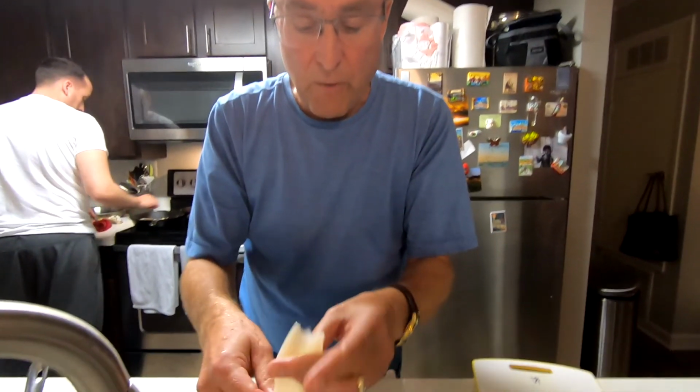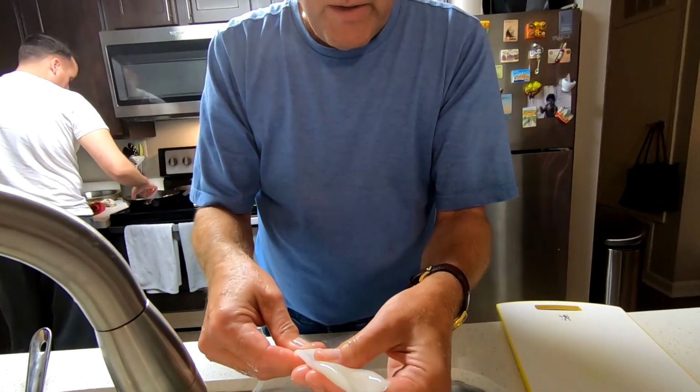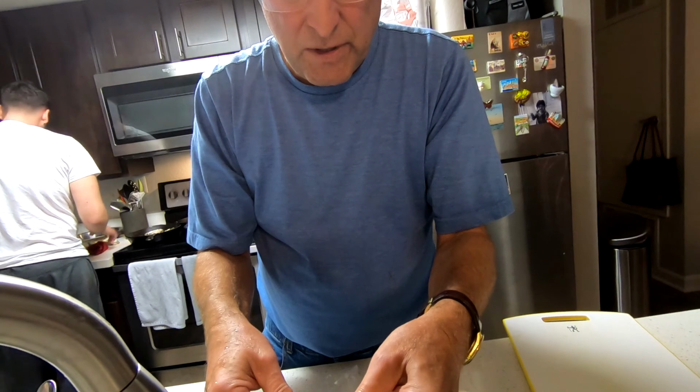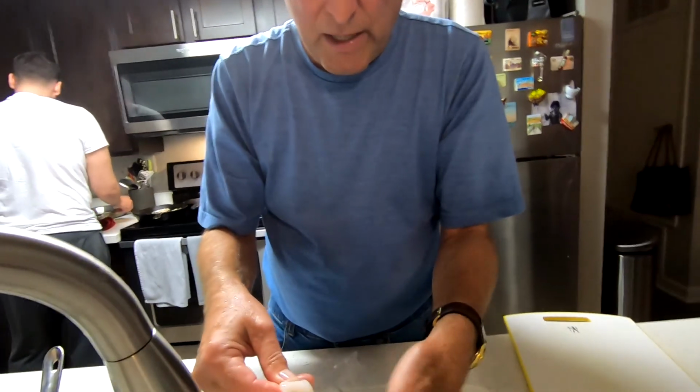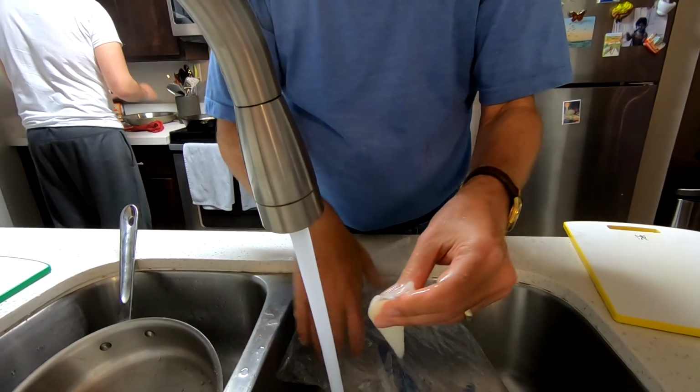All right, one surefire way to get the innards out after you've pulled it out is just kind of run your fingers along this way, and the extra stuff that's in there will come out, and you can pull it out that way. And then you can rinse it a little more.